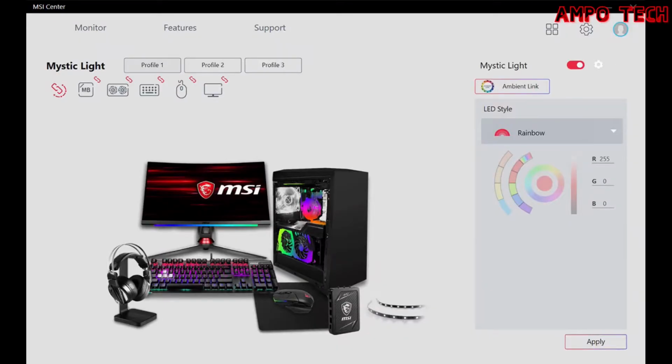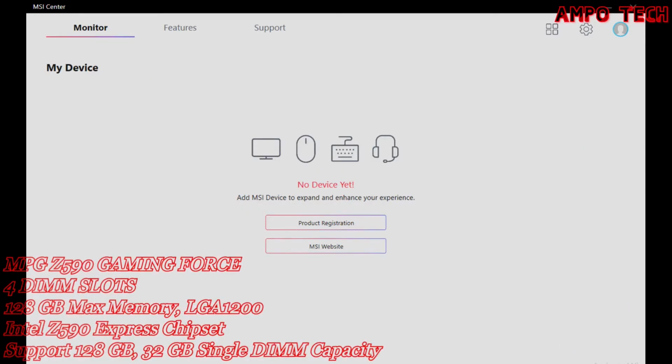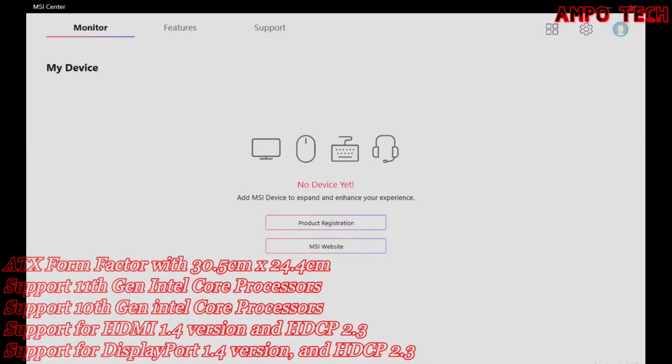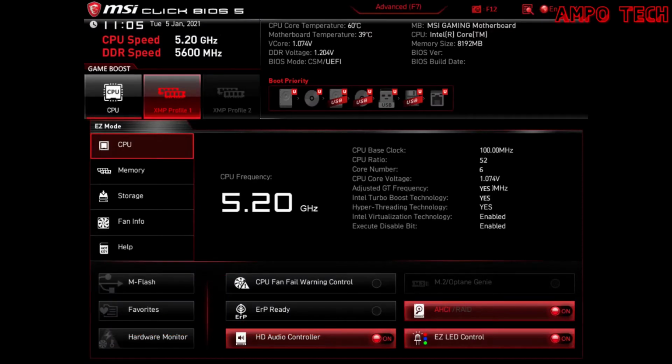With Mystic Light, you can create your own colorful masterpiece with ease. Splash any color you want with just a few clicks. With Product Registration, register your MSI product to enjoy a host of benefits. And for the Click BIOS 5, get more from a loaded BIOS designed for ease of use.